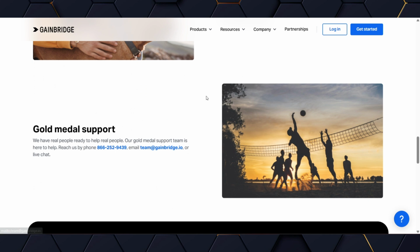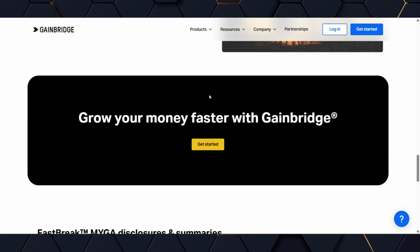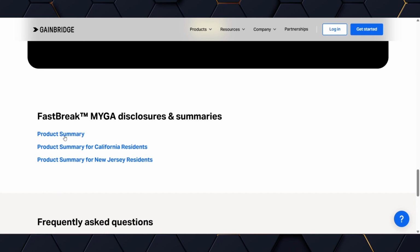Another great feature is the ease of use. The entire process, from signing up to managing your account, is done online, making it convenient and hassle-free. Plus, your funds are backed by reputable insurance companies ensuring safety and reliability.